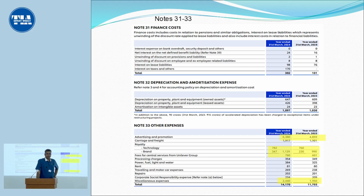Miscellaneous expenses are at the bottom. I'll wait for some more time. I think I'm going a bit slow. I have lots to cover. Okay, miscellaneous expenses, that also has gone up significantly. We'll have to figure out why it has gone up significantly, but nowhere will you get a split.